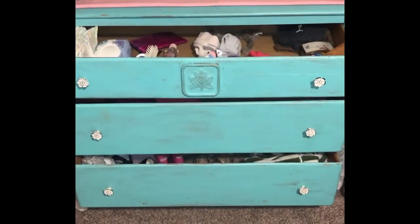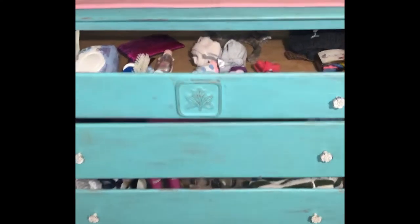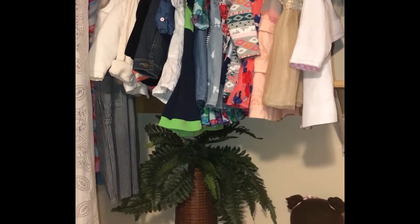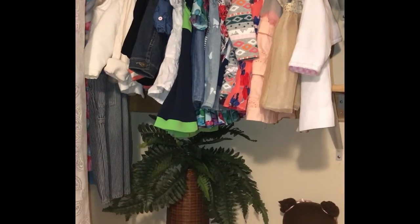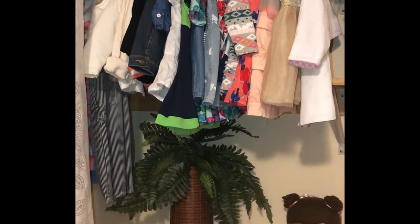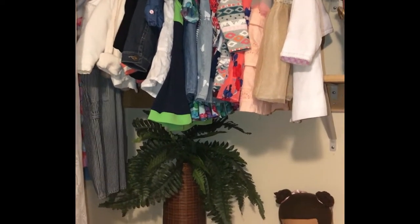Okay, and magically here we are with the drawers open. This is Nolani's closet, her dresser, and her hanging clothes. Up here I pretty much just keep her dresses and jackets. I try to keep them neatly spaced so I can see what's all there, and we will use them more frequently when you can look up and see what's there.